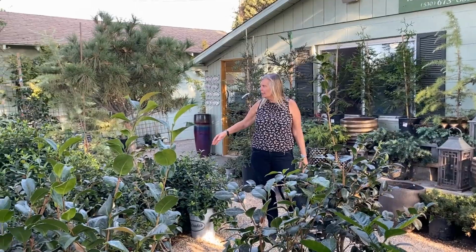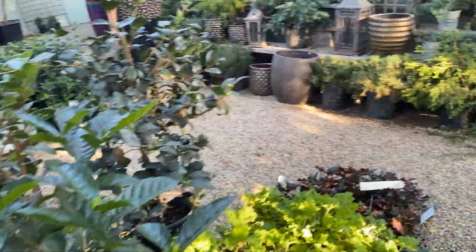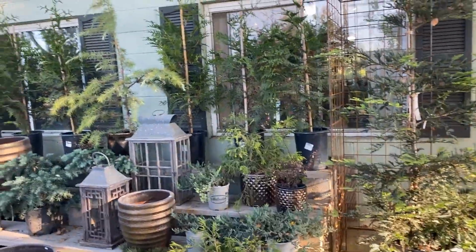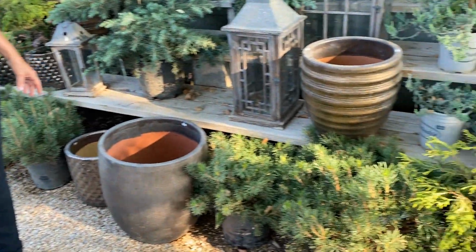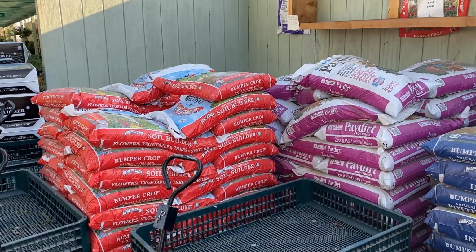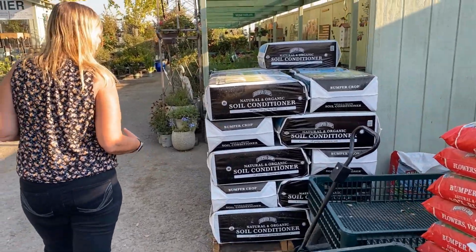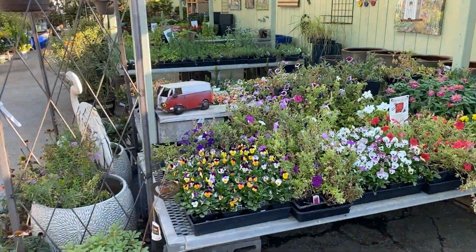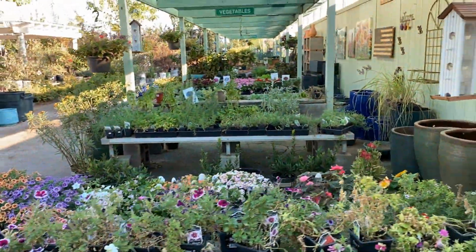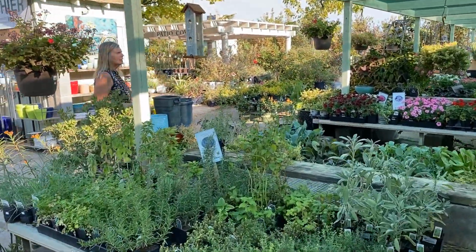As you enter the gate from the street, you will find some bushes here, perennials, annuals, trees that are pine trees. This is the blue sequoia. They're very healthy. Pots, a very nice selection of pots. There is indoor, outdoor potting soil, soil builders, conditioners, annual flowers, vegetables for the vegetable gardeners. There are a lot of fun things like birdhouses and wind chimes, wind spinning things, yard art. Got a great selection of that.